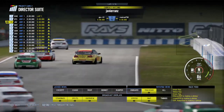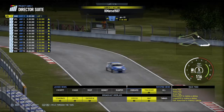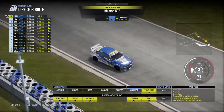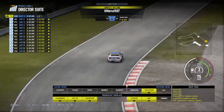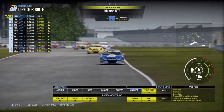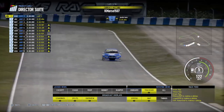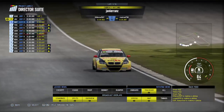It still stays side by side. Ooh, bit of lag from Javier Rand. Let's go on board. I was on the wrong thing there. K-Morse does lead. The interval timings come up after the first sector. Somebody hasn't started in the background. That might be Adam Crowther. I hope not. Possibly. Yeah, now the interval timings are appearing, and it's a 1.6 second gap from K-Morse out in front.